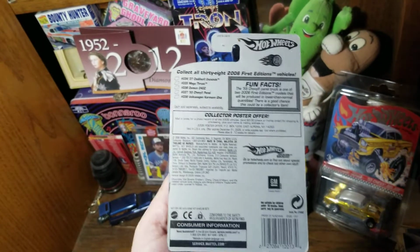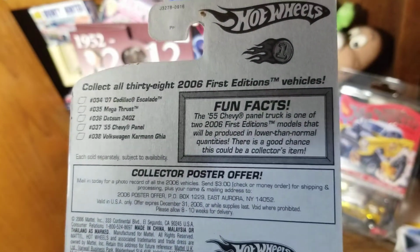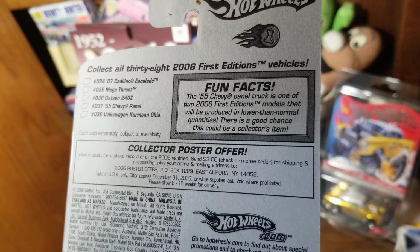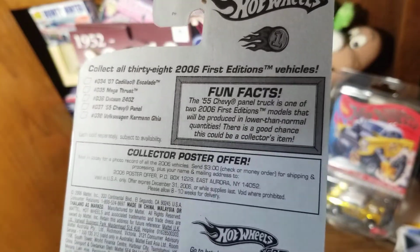Well, before I go, I thought I might as well show the back of it here. We've got a fun fact. The 55 Chevy Panel truck is one of the two 2006 first edition models that will be produced in lower than normal quantities. There is a good chance this could be a collector's item.